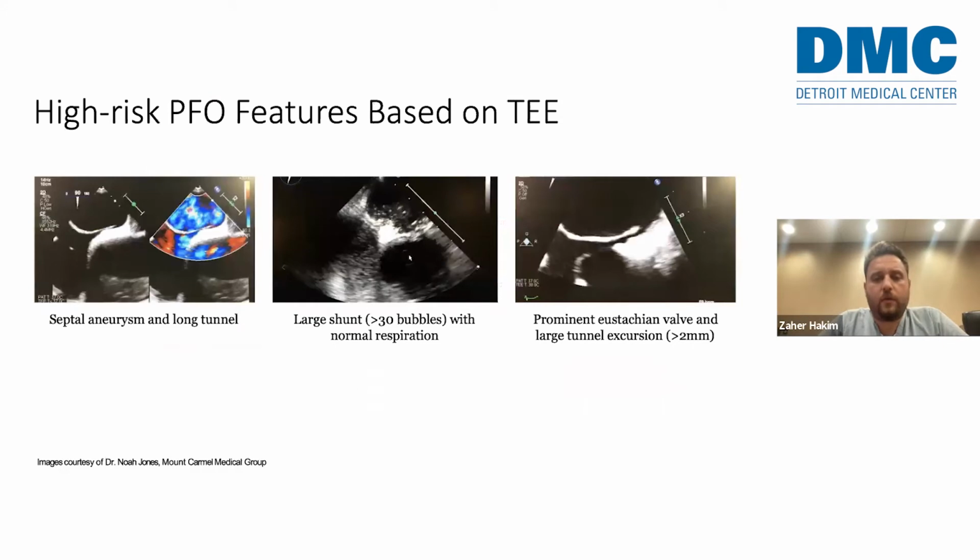Also, we can see some high-risk PFO features with TEE, or transesophageal echocardiogram. Septal aneurysm is associated with a bigger shunt and can give us more stroke. And you can see how large the shunt is, more than 30 bubbles with respiration. Also, sometimes we see a prominent eustachian valve with long tunnels.